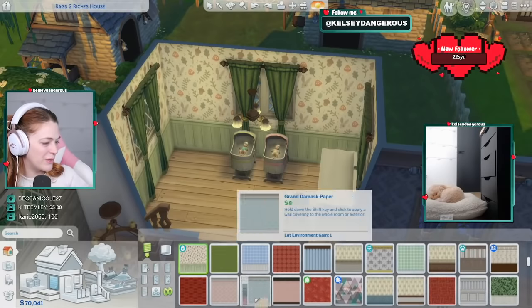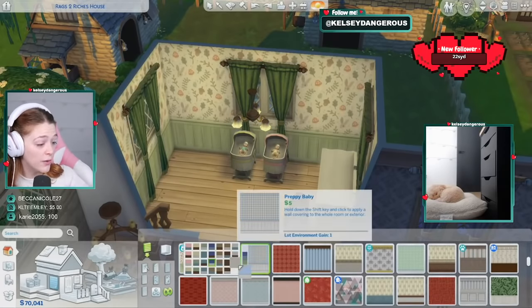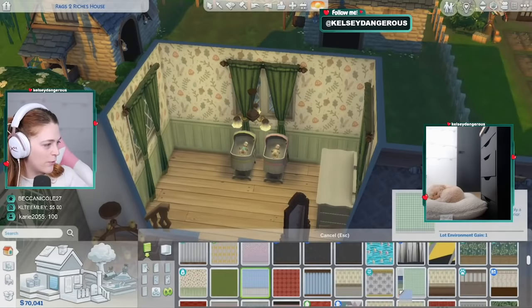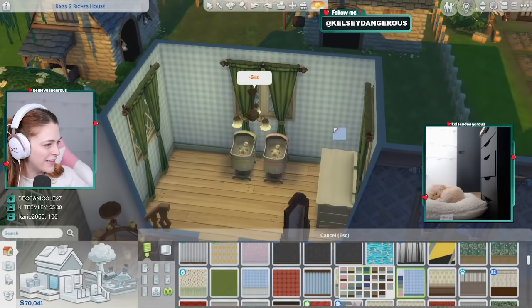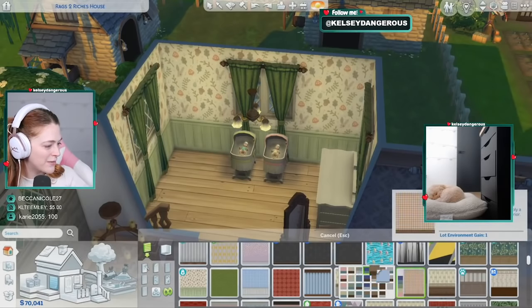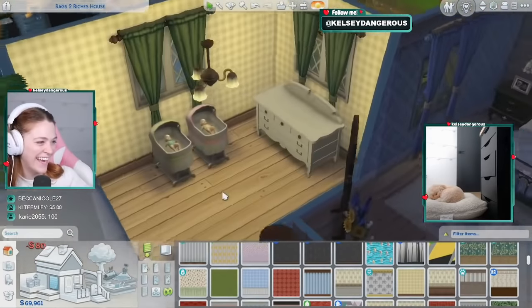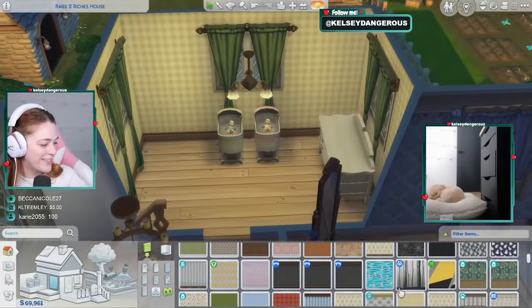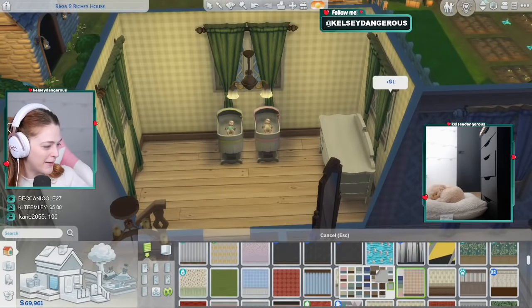It would be a little awkward for it all to be. Oh, this is cute. What if we did a little gingham room? That's sweet and it's different. I like that a lot. Little gingham room, kind of sweet. Oh, I do like the green though. Dang it. Just always green rooms. I can't stop myself, man.